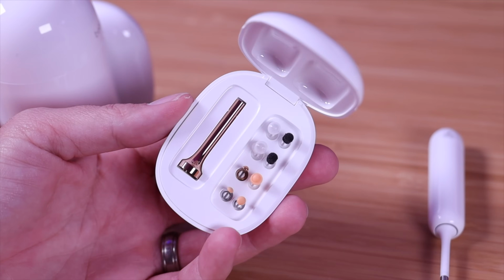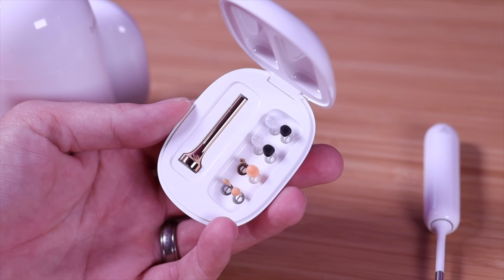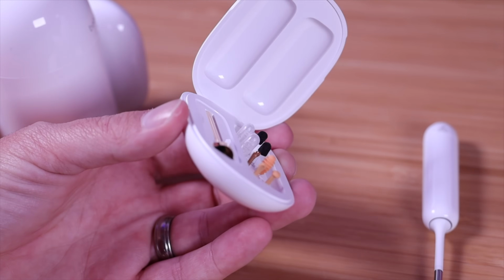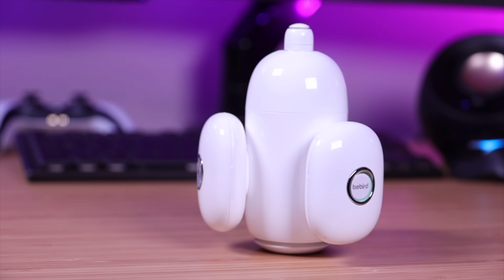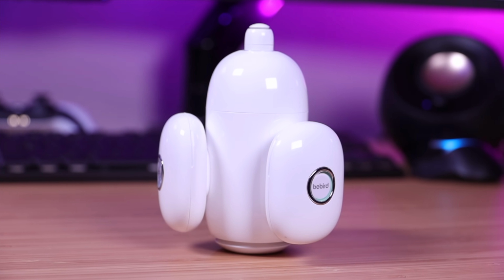This device is super versatile and comes with different tools for different scenarios, including earwax removal devices, ear irrigation kits, and inspection cameras for total ear health. With B-Bird, you get ear care that you can see. This is definitely a great gift option.